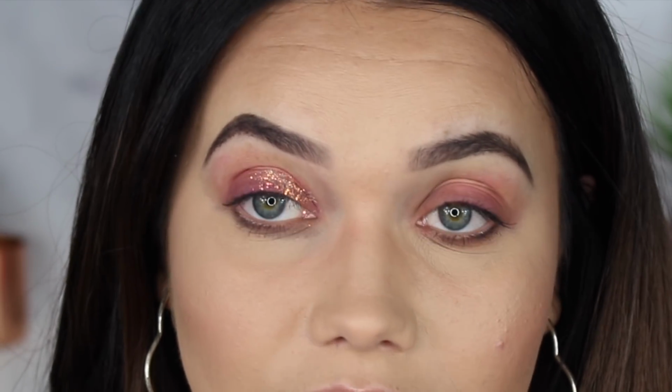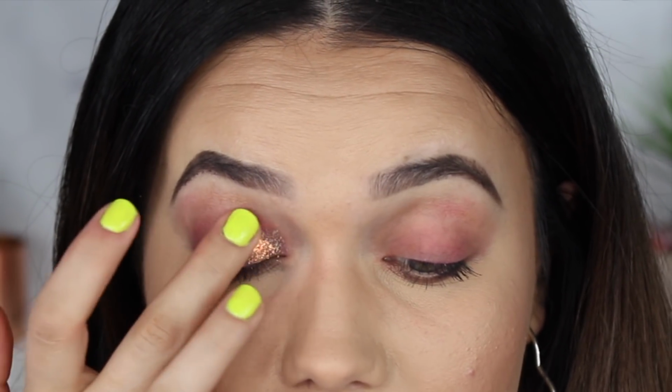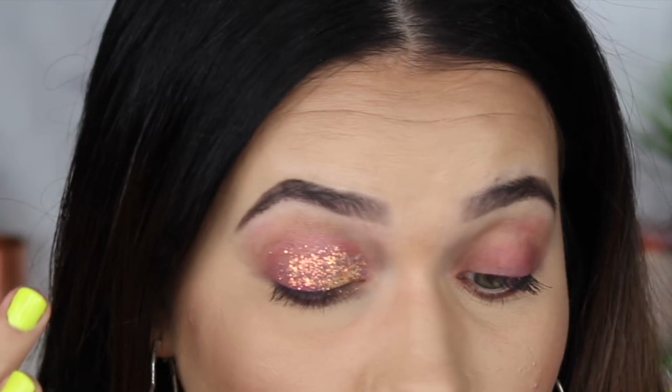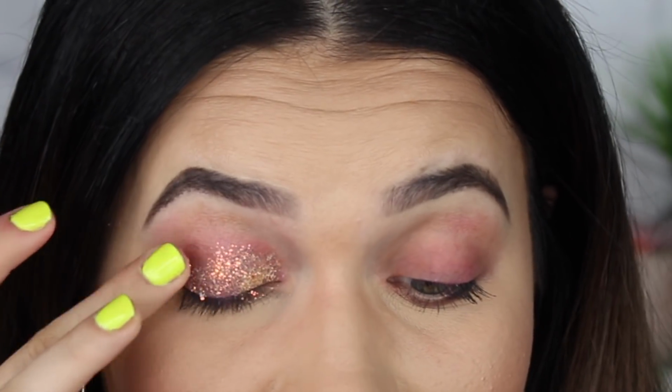Holy crap! This is like fire. I'm gonna have to turn off my ring light for you guys again when I show you the close-up because I'm just so scared you won't be able to see the true beautiful tones. This is unbelievable. Oh my gosh. It's green, it's blue, it's red, it's purple. It's everything! It is freaking everything.